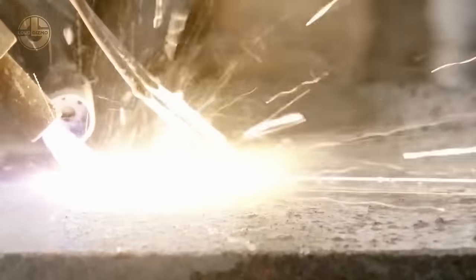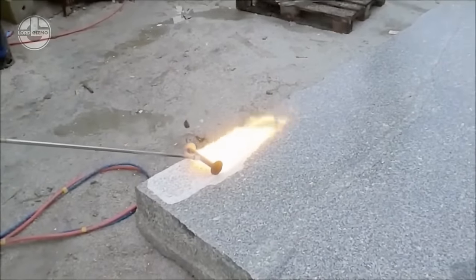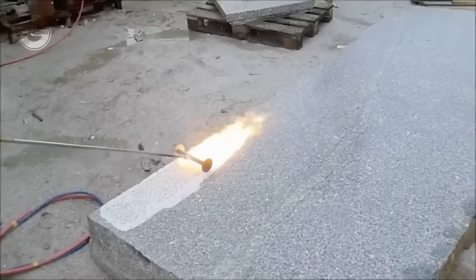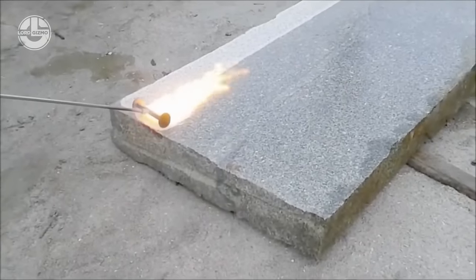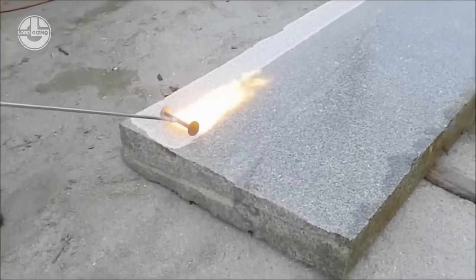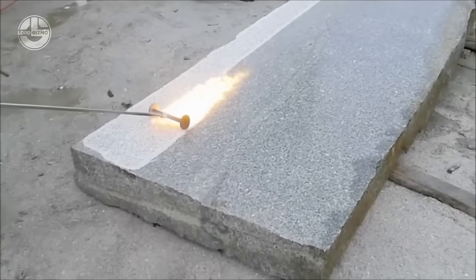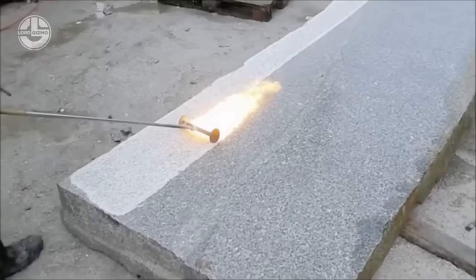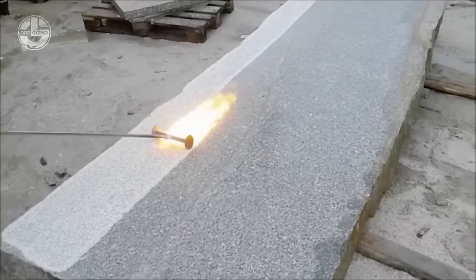In the stone business, flaming is a widely used process to improve the durability and aesthetic appeal of natural stone products. Using big propane torches or burners, a focused flame that may reach temperatures of up to 1,500 degrees Celsius or 2,732 degrees Fahrenheit is directed across the granite surface. This procedure gives the finished product more visual appeal by smoothing out blemishes.